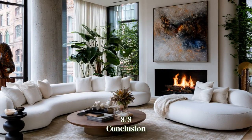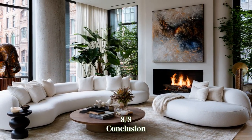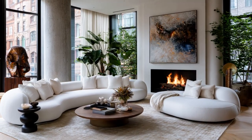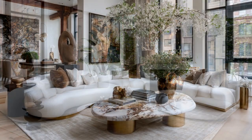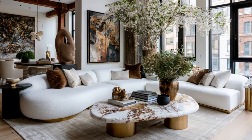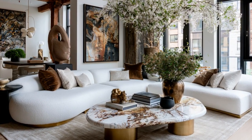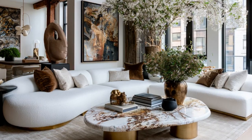Sculptural design offers an exciting way to transform a condo into a refined contemporary environment filled with personality and artistic character. From curved furniture and architectural walls to premium materials and carefully selected accessories, the smallest design decisions can create a powerful sense of sophistication.